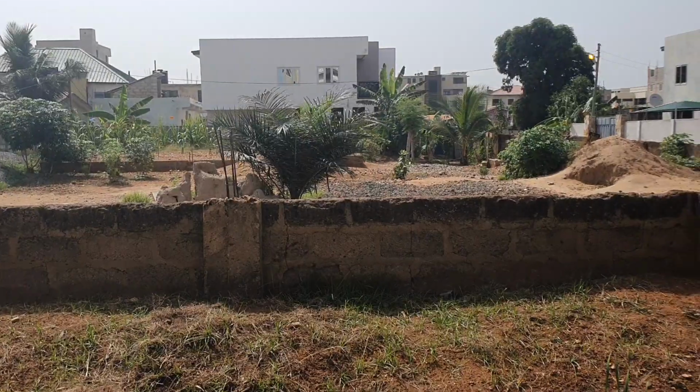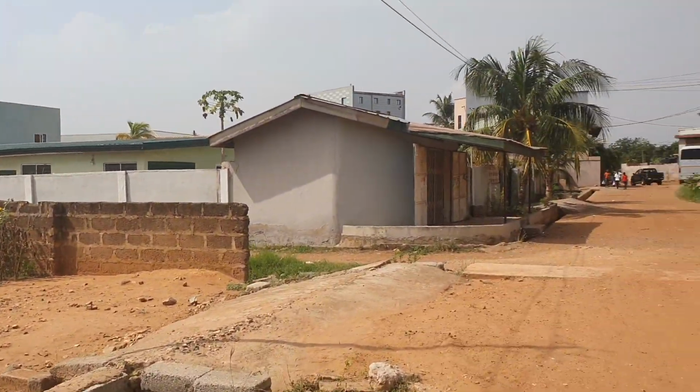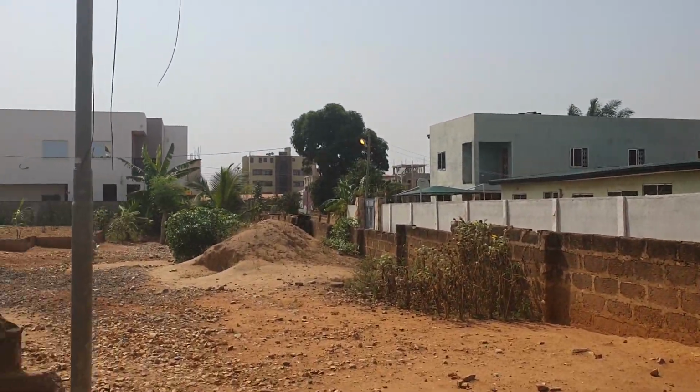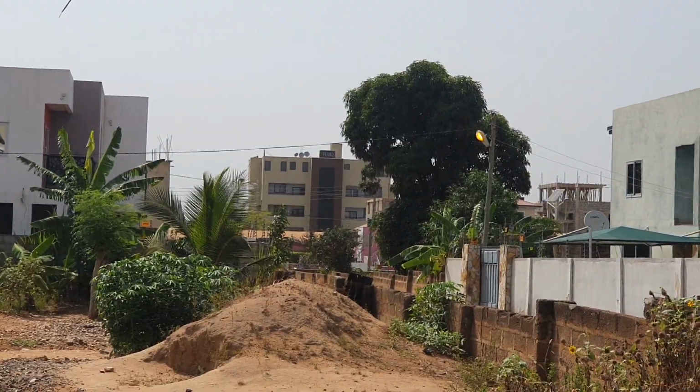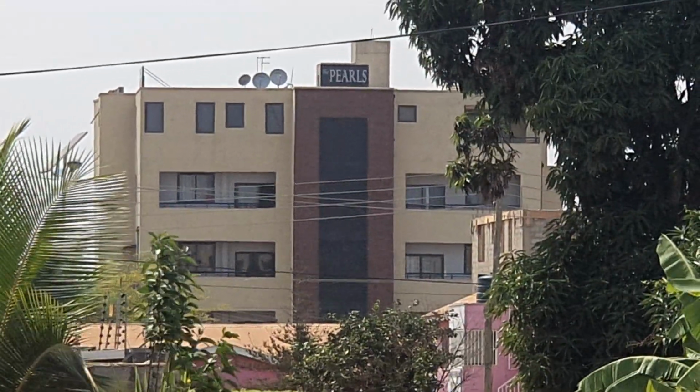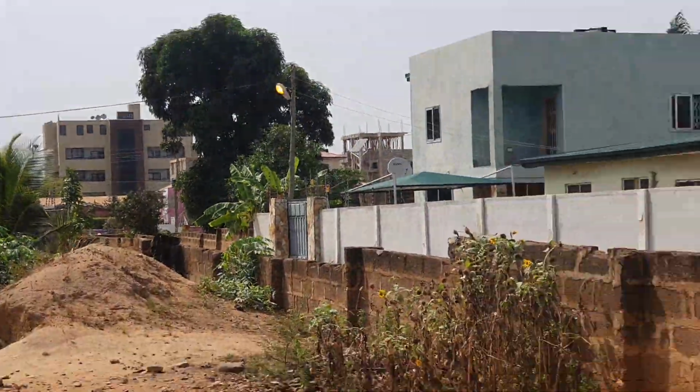Can you see? Basically, you should know that they have a building. And then this is opposite the street. See this place? That's opposite the street, the main road. Going to Medina, yeah.